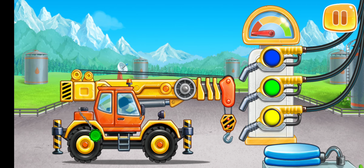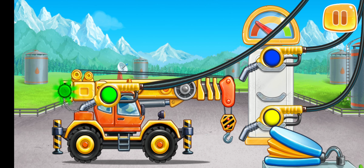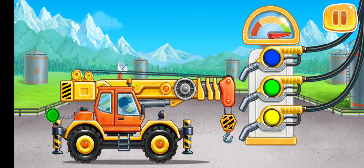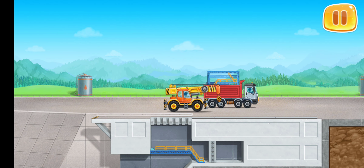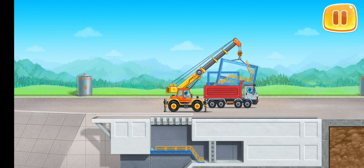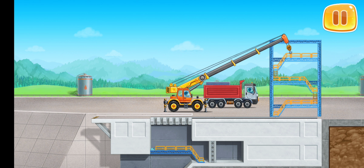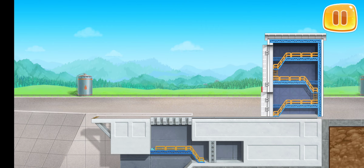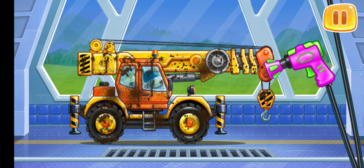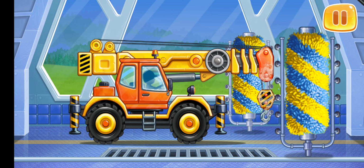Let's fuel the crane. Keep up the good work. Let's build a hangar for space rockets. We need to wash the crane. Keep it up.